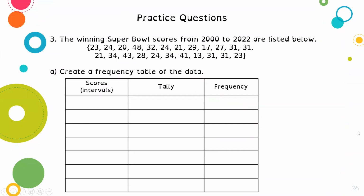All right, so let's look at a practice problem here. Number 3, the winning Super Bowl scores from 2000 to 2022 are listed below. I've got a list of scores. We need to create a frequency table for this data. So I'm looking at my scores for these 22 years, and I need to think about what are going to be useful intervals.